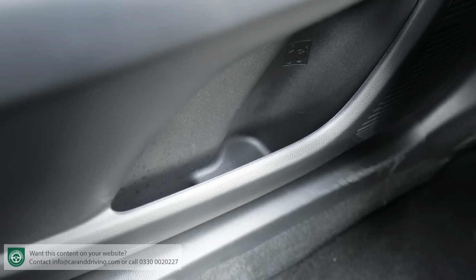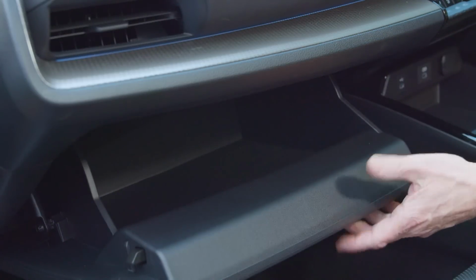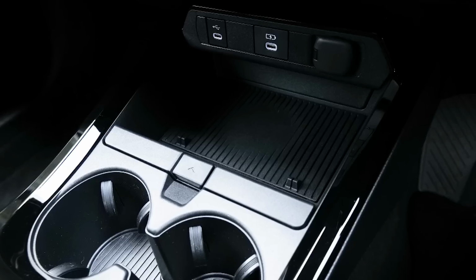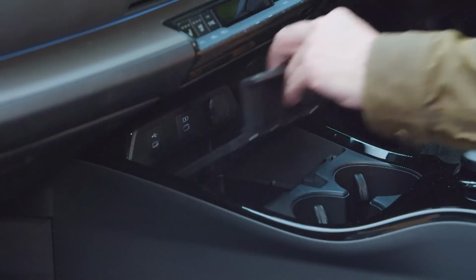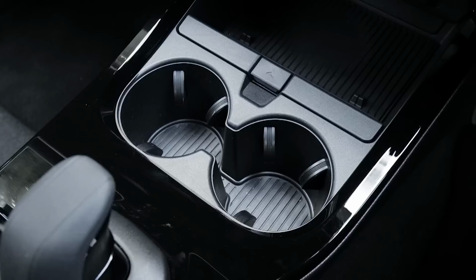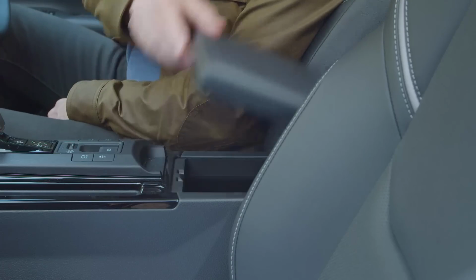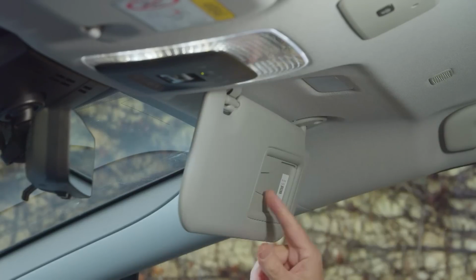The door bins are tiny and there's nowhere for your sunglasses, but the glove box is reasonably sized and most of your stuff will go in this big bin at the base of the centre stack, which has USB-A and USB-C ports nearby, plus a 12-volt socket. And here's a touch we like, a hidden compartment that literally says #hidden compartment. Nice. There are cup holders ahead of the gear stick. You get a lidded box between the seats with twin USB-C ports and ticket clips in the sun visor vanity mirrors.